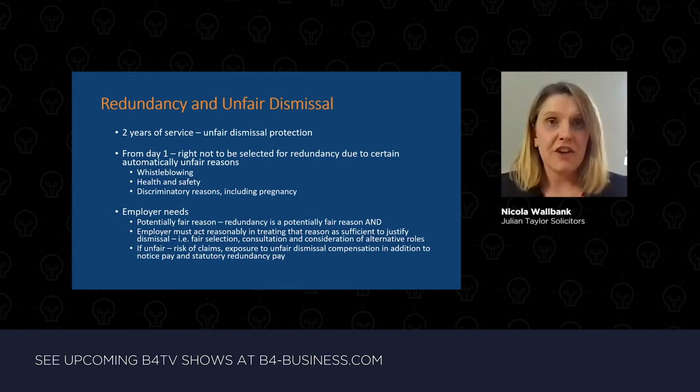Employees with over 2 years of service have the right not to be unfairly dismissed by their employer. That's a right that, as I say, accrues when you have 2 years of service. But from day one, employees do have rights not to be selected for redundancy due to certain automatically unfair reasons. So there's no need for a qualifying period in order to bring a claim in connection with whistleblowing, health and safety, discriminatory reasons, including pregnancy, to name a few.